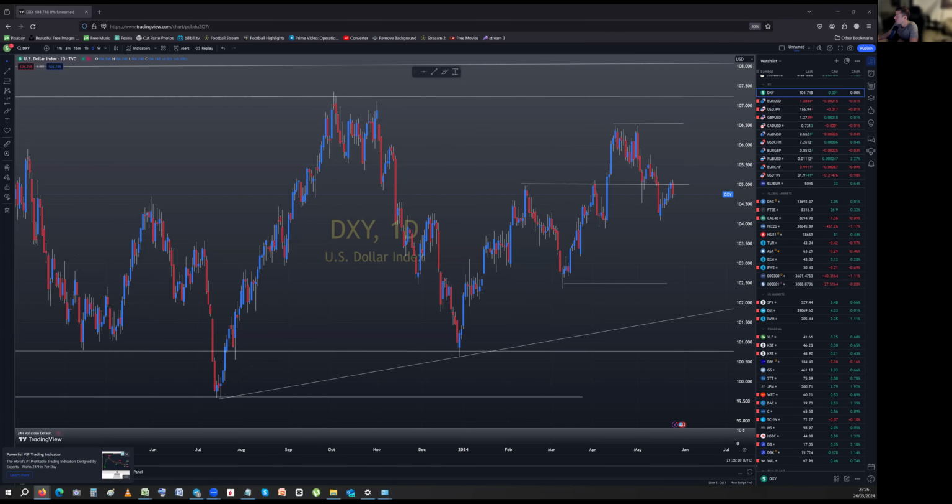Welcome all. So this is my new chart. I hope you like it. It's nice and dark, bit of brightness. I think it's the clearest one I've had so far.